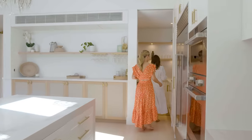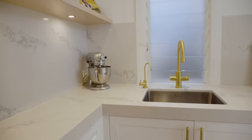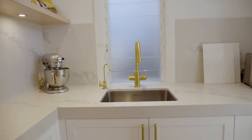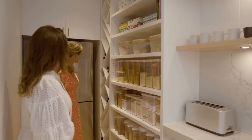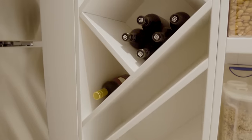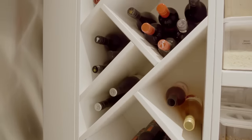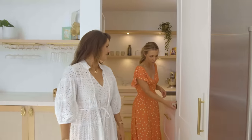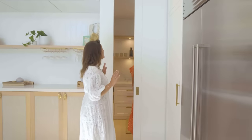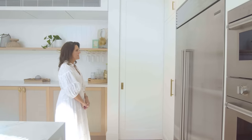What about the butlers? So we opted in here to have the extra dishwasher, the extra sink, the extra fridge, the wine racks in here as well. Our joiner designed that for us. That's fantastic. I love how it's all different widths. Yeah, it's a quirky kind of pattern. Like a puzzle. Yes. And I love this too. If you need to hide the mess, close it off and it's as if it's not even there.